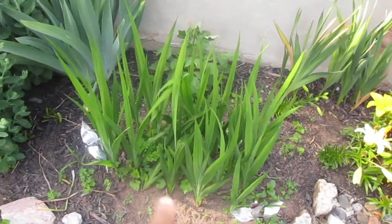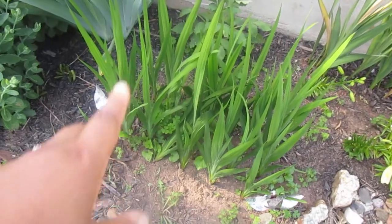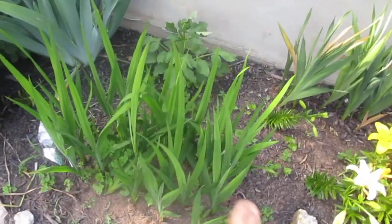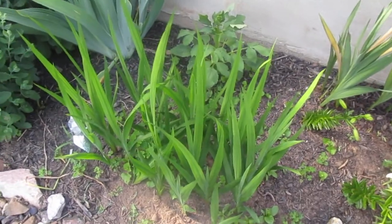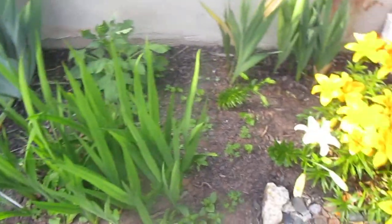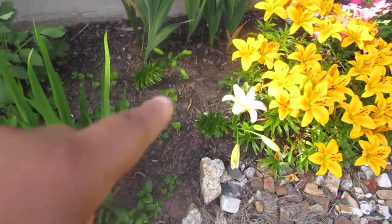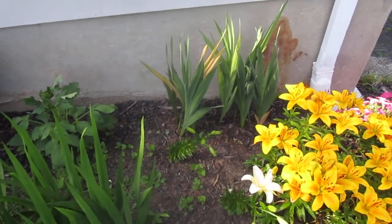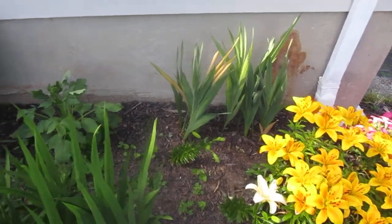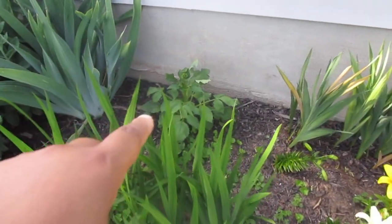These are, I want to say, another type of iris, and I'm not sure. We bought it on sale, 50% off for summer planting. It came with two lilies right there. And those are gladiolas, which aren't doing very well. Guys, don't touch this because it's sharp. And then there's another dahlia back there.